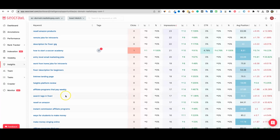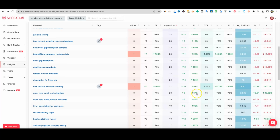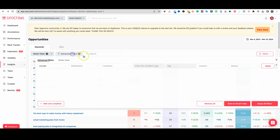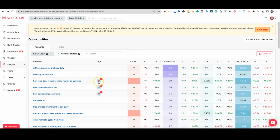So what I could do with this information, and this is why these are opportunities, is take this keyword and build a page off of it. I could take all these other ones, like instant commission affiliate programs, and build individual pages, or I could take this and make sure that I add that into the page, if that makes sense. So I really think the opportunities page is going to be one of the best things. You also have filters. You can go to advanced filters and say different things right here, looking at a minimum of impressions and clicks and stuff like that. So you can really narrow in on what you're looking for as far as opportunities.